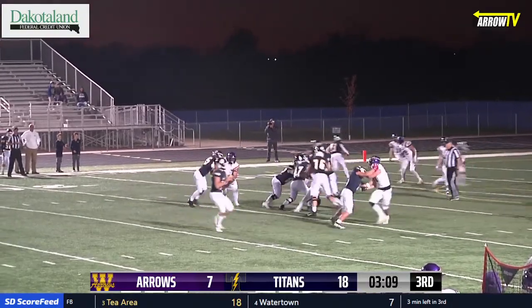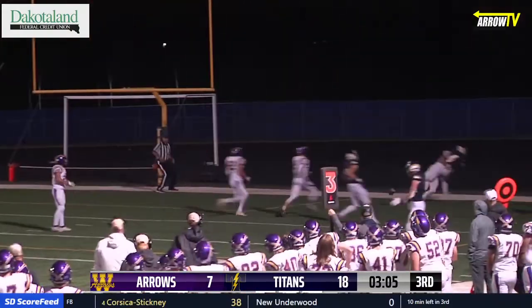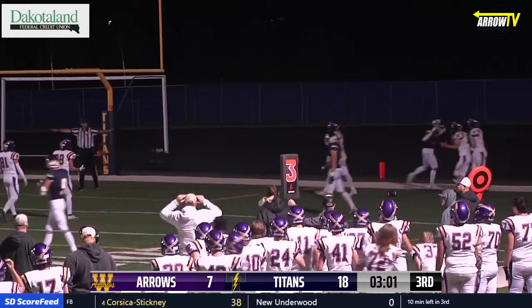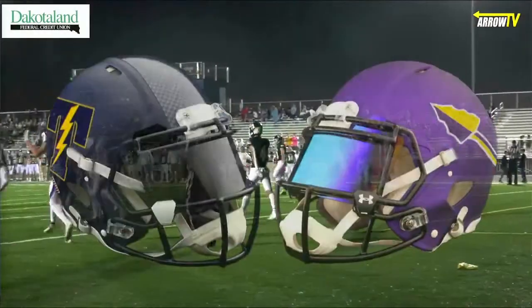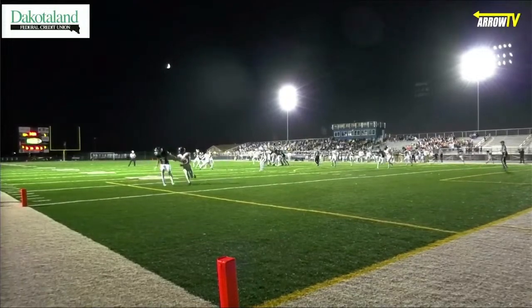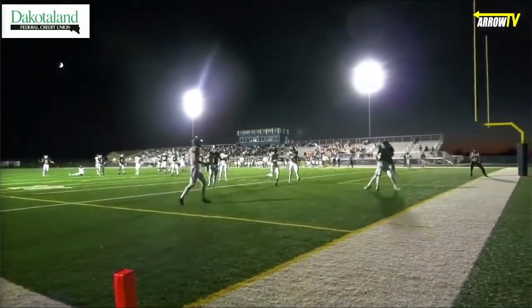They might have got away with another false start. He's got time. He's going to throw up a lob in the back of the end zone. They're going to get the arrows for hitting him a little early. That was number 4 for the arrows, and that's Jeremiah Schulte. Yeah, I actually thought they were going to call him that he hit him in the head, but they are going to call pass interference.